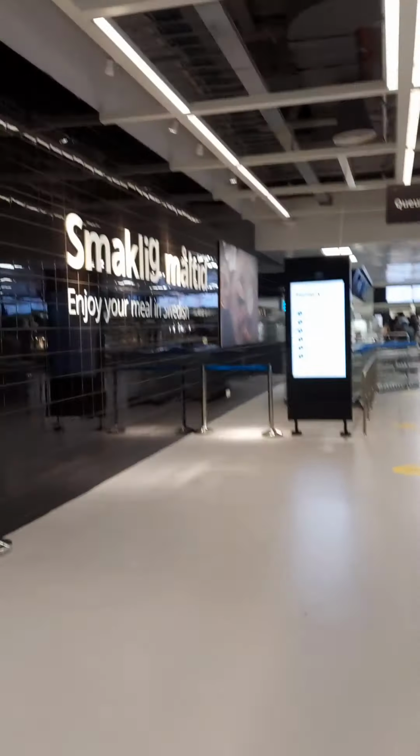We are in IKEA. So, सबसे पहले हम आए खाना खाने के लिए. So, to go in this line, pick up your tray, and then take the food you like.